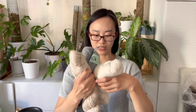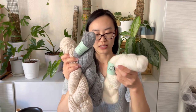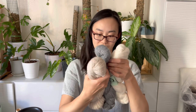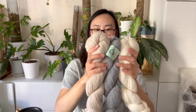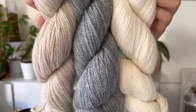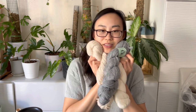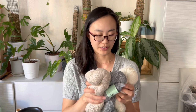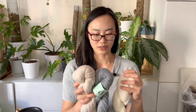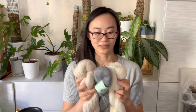And the composition of these is 70% alpaca, 20% merino, and 10% silk, and it is a sport weight. And these are all the alpaca's natural colors, which I really enjoy. I mean, they're so beautiful and so neutral, which I love. And it's also super, super soft. I think because there's some merino and silk added into the yarn, it does kind of blend and reduce some of the prickle factor that alpaca might sometimes have. So it's really nice, and it's really soft.